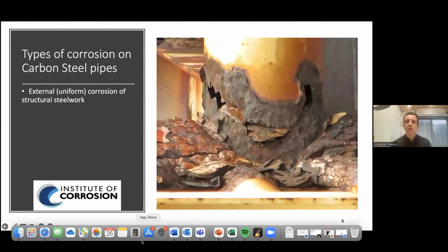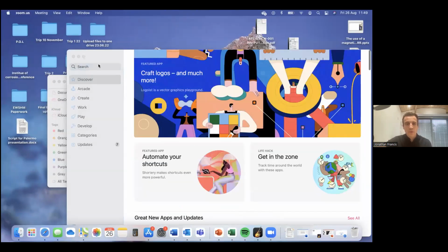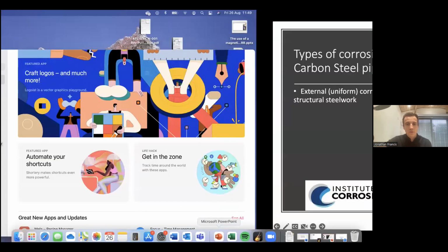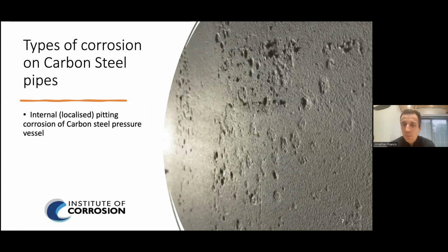Types of corrosion experienced on carbon steel pipes. In this example, we've got an extreme case of external corrosion, and this is easily visible with the naked eye. Other corrosion we have is internal localized pitting corrosion on a carbon steel pressure vessel in this example. This is not easily detectable with the naked eye. It requires intrusive inspection or specialist inspection.